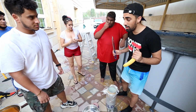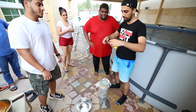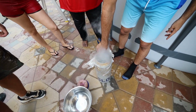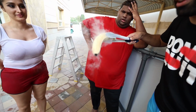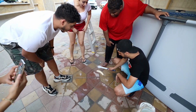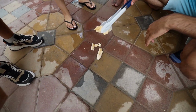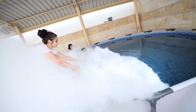Hi guys, so next up we have liquid nitrogen. I'm gonna explain to everyone what this does. So right now we got a banana, all right? And imagine this is Sucker's hand, okay? Wow, no. Okay? If it's white, it's good. Yeah. So this is Sucker's hand, just to show you guys. All right, ready guys? This is Sucker's hand. Whoa. Yo, guys, as you can see, Sucker's hand is now frozen. Oh my god. Yeah. Whoa.